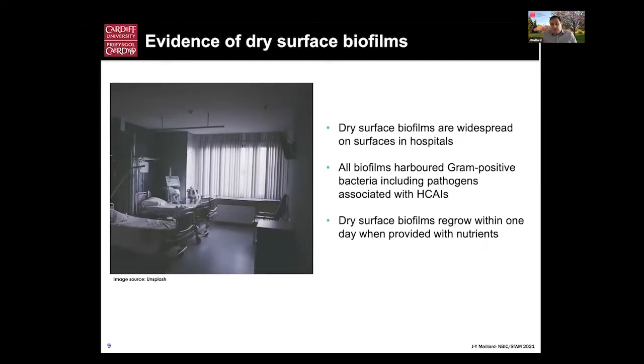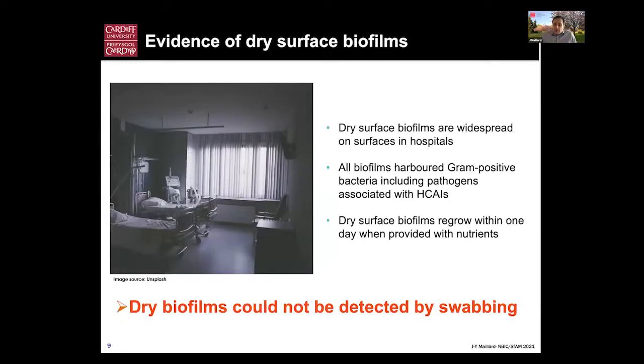We find some evidence of DNA of gram-negative bacteria as well, but by far that was a minority. And also part of what we're looking to do with those dry surface biofilms is their ability to regrow, especially when we get the chance of a rich environment, especially nutrient. So all the surfaces were able to really nicely grow a microorganism when we thought they were free of microorganism to start with. But the most important point of all is those dry biofilms could not be detected by wet swabbing. And that's normal cotton swabbing. We're not talking about a flocked swab as introduced by Rob earlier on this morning.